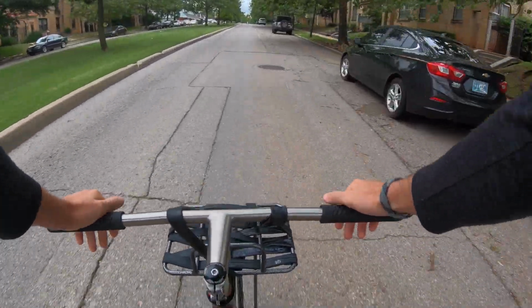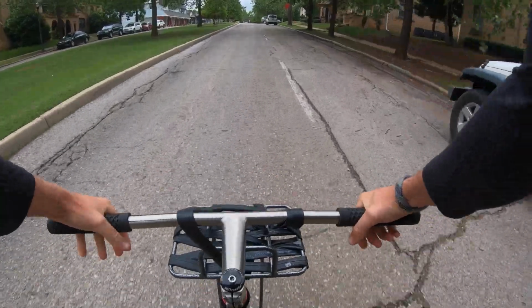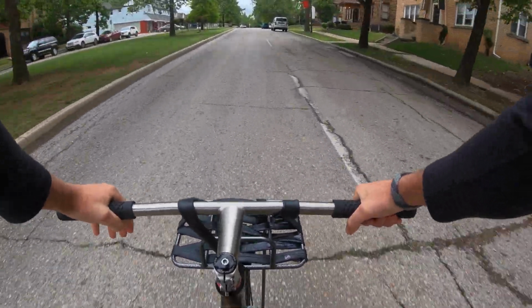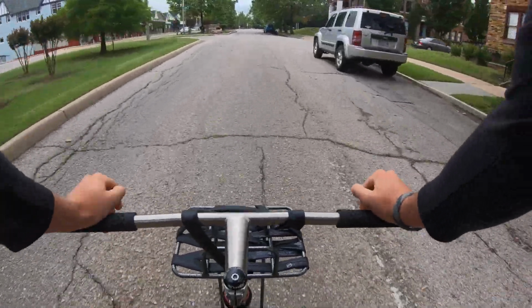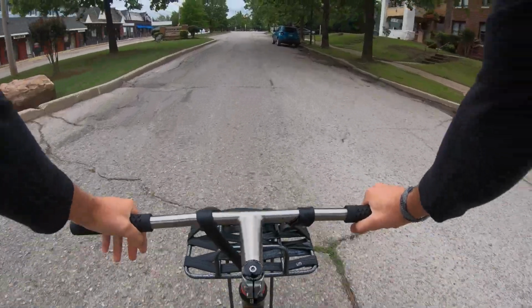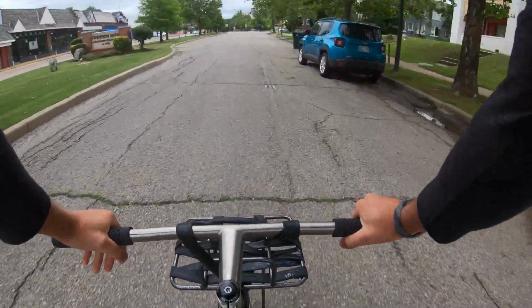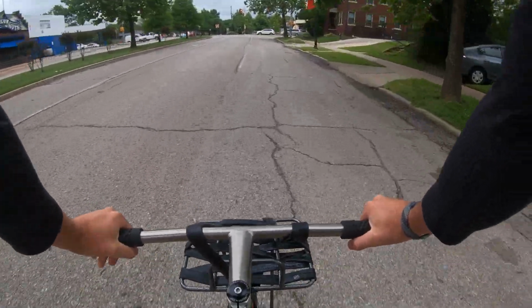I'm on my fixed gear bicycle. You can see there are no brakes. I have foot retention straps on my pedals if I need to stop or slow down. This is the main bicycle that I use for my deliveries and for cruising around, enjoying the city.